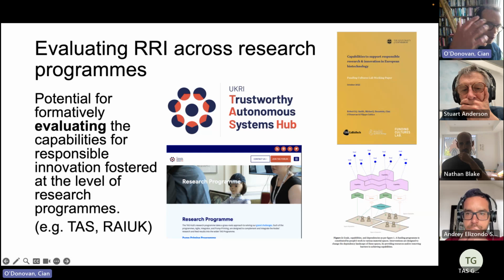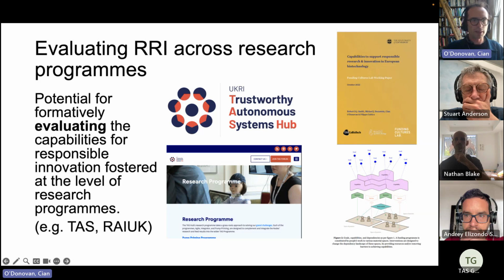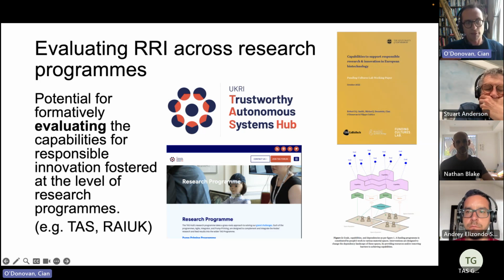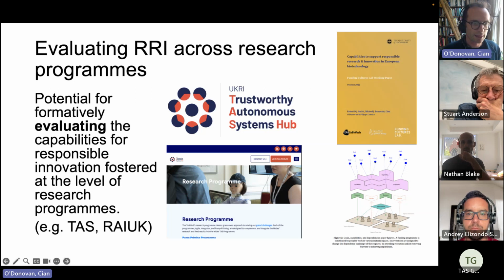We've already done some of this using this technique. With folks at Edinburgh, we've looked at issues in synthetic biology and reviewed programs there. We think maybe there's, in terms of evaluating, some of the responsible innovation capabilities cultivated over the last few years by TAS. Maybe that would be an interesting place to have a look at impact and so on.